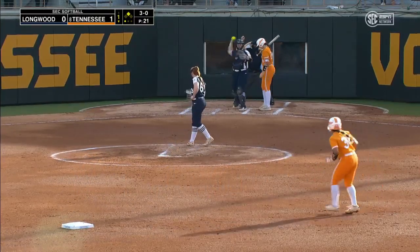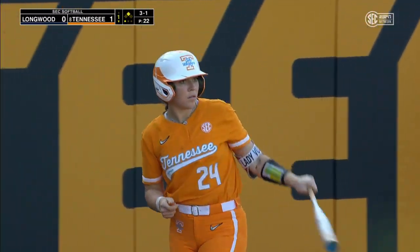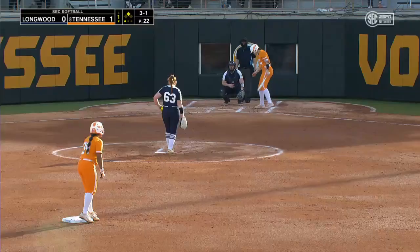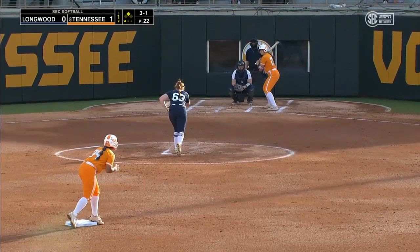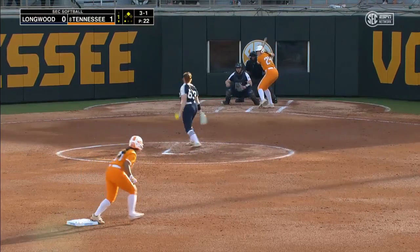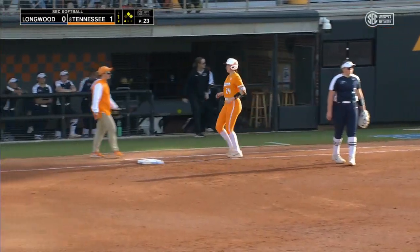Takes a strike. And we're seeing the Lady Vols doing a nice job of staying disciplined here. They're not willing to swing out of the zone. They're hunting a certain pitch, and they're willing to wait for that pitch. Second walk of the half inning. 2-1 for Tennessee.